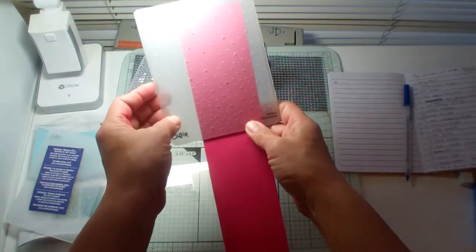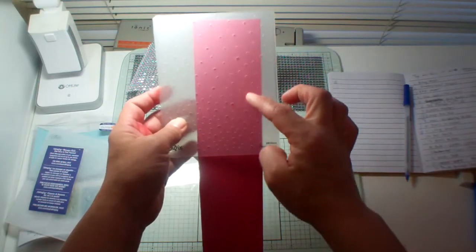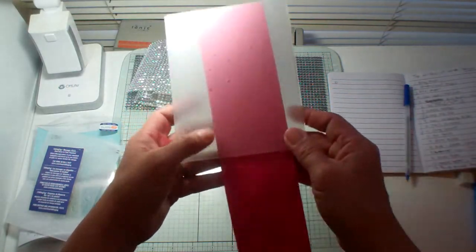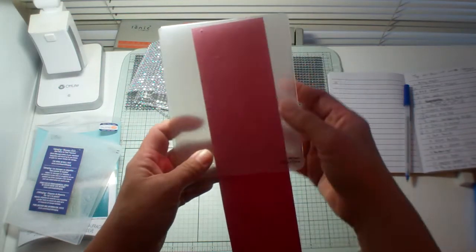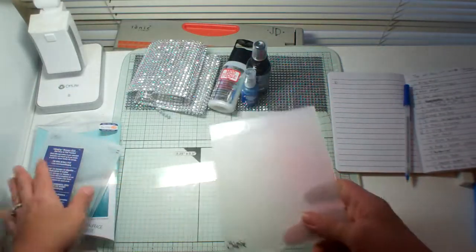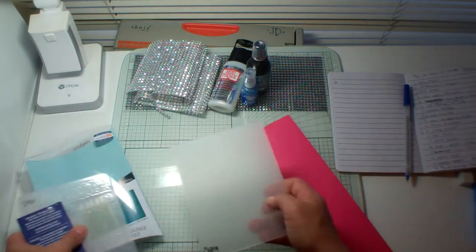Oh, here we go. So, do you see how it looks like it's gradient? It's more dots, and then it goes to more sparse dots towards the top. So I really love that. Yay! Thank you, Robin. She got me this for Christmas. But it comes in a set. Oh, here. The picture on the box is better.